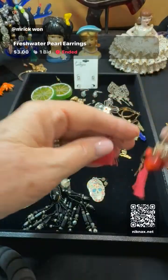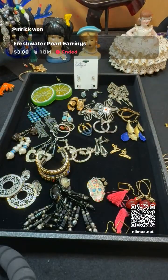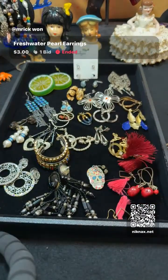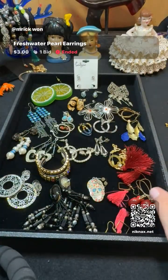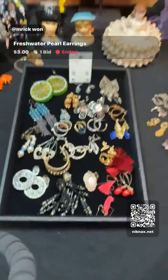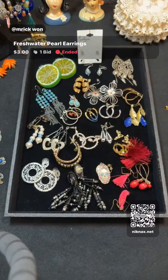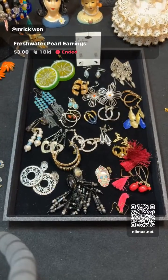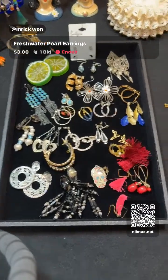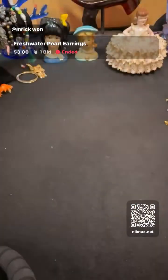Okay. All right. So that was those earrings, but we're not done because I have a whole bag. So let me get my bag out and let me do one more scan. If there's anything you see that you like, let me know. And if not, we'll move on to this big bag of earrings that I have.